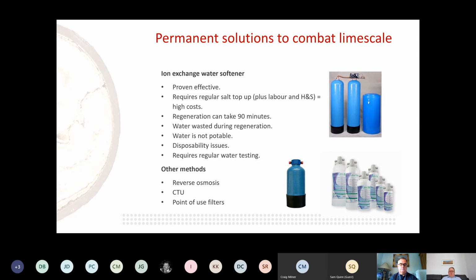CTUs or calcium treatment units and point of use filters tend to be used. We use them with Sainsbury's, where CalGuard treats the whole system by being placed on the main. And if you've got very high temperature units, such as steam ovens, then you would put one of these calcium treatment units on there, almost as a local softener type filter.